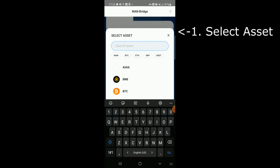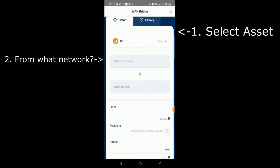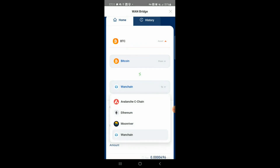First, we select the asset, which is Bitcoin. We have Bitcoin selected, and then next we select from what chain to what chain. So we're going to bring Bitcoin from the Bitcoin ledger, the blockchain, and we're going to bring it over to the WanChain. And as you see here in the different selections, you can actually cross crypto between blockchains. This is the future, the interoperability. For this purpose, we're going to send Bitcoin from the Bitcoin blockchain over to the WanChain blockchain.